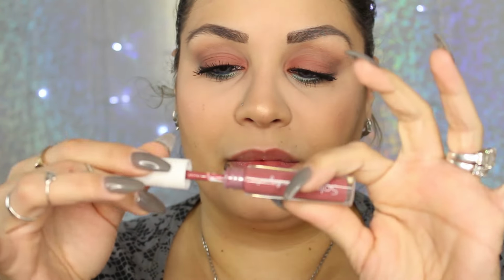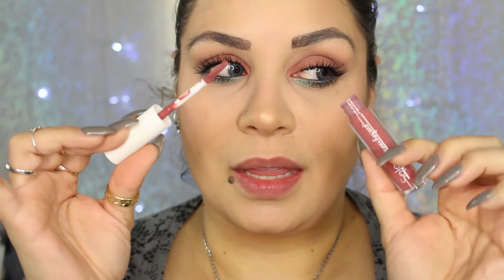The doe foot applicator has a slight slant to it. But even though I thought I was going to have a difficult time applying it on my lips, it is perfection. It helps line the lips. It glides on. I did not have to redip the wand. I have never had to redip the wand. In the probably 15 times I've used this liquid lipstick, I have not had to redip the wand.